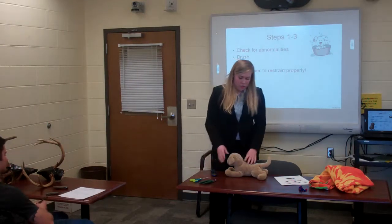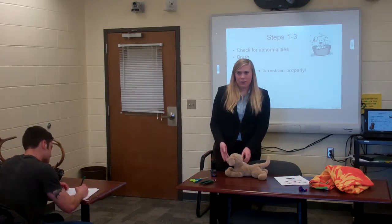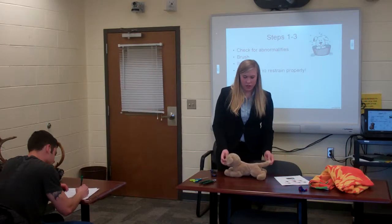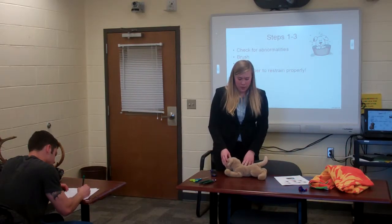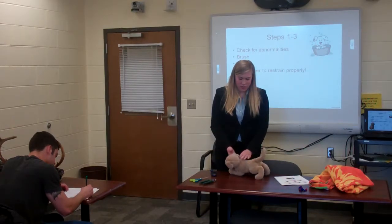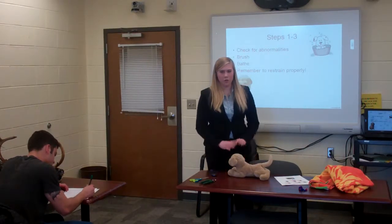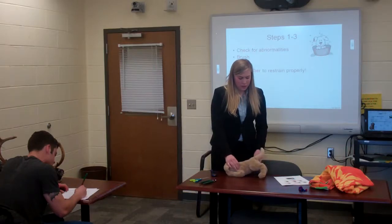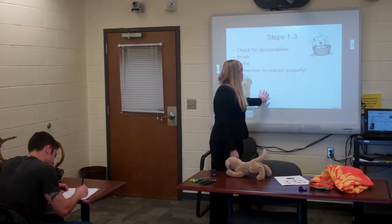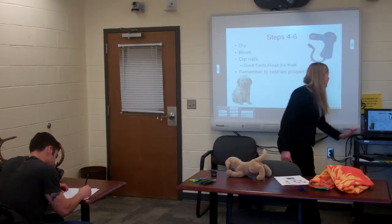The next thing you want to do is obviously condition it. I think this part's pretty much optional, but it helps with the smoothness, and if you do brush it later and it got any mats or anything, it helps get them out. You basically do the same thing. I don't think starting at the neck is a big issue for this, because hopefully that issue's already taken care of. So condition and everything like that. And like I said, just remember to restrain properly.